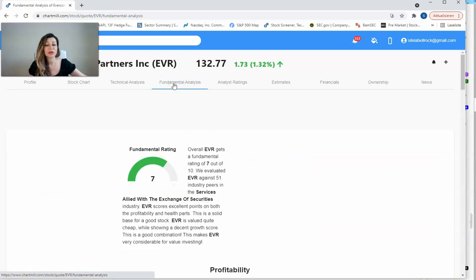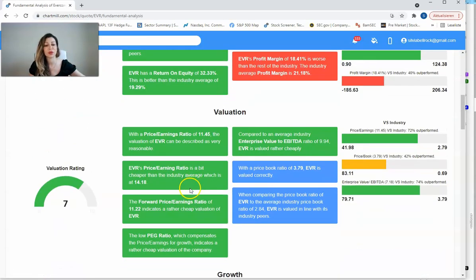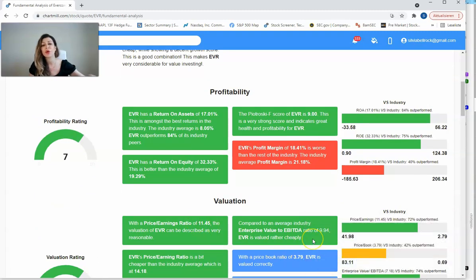Then I'm going here to fundamental analysis, and I'm looking at the profitability of the company. I'm looking at the valuation of the company and the growth, which you can find here. Again, sometimes I go more in-depth and do in-depth research where I'm going through the filings of the company and finding as much information as I can. But for a quicker check, this is enough here.